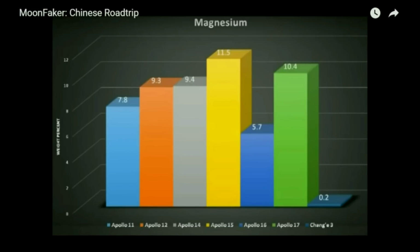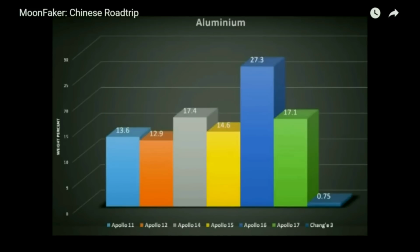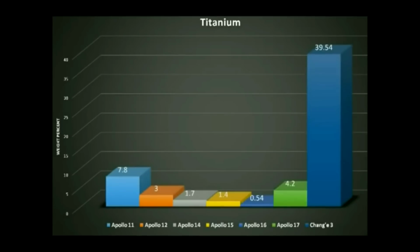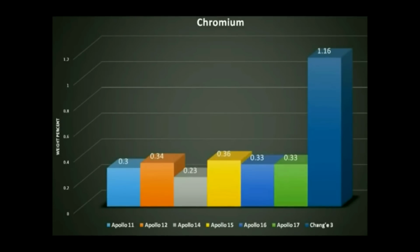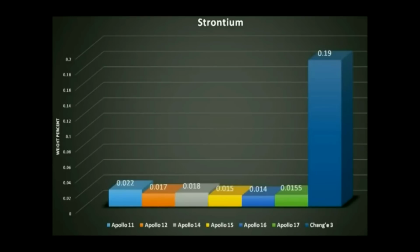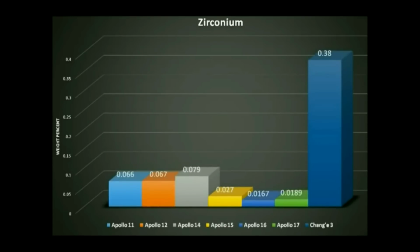And we can just zip through the various different elements. Aluminium, again, Chang'e 3 is much, much lower in aluminium. Silicon, potassium, no anomaly there. Apollo 14, the rocks there had a slightly higher potassium content than the rest of the Apollo missions, but there's no real anomaly there with potassium. Calcium, titanium, chromium, iron, again no anomaly with iron, strontium, yttrium, and zirconium.